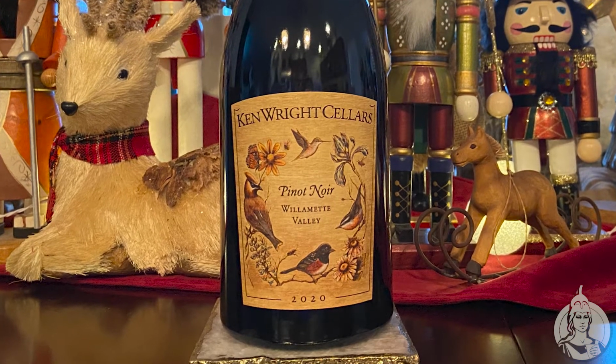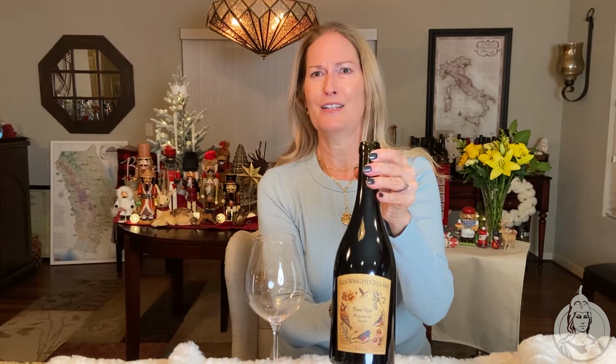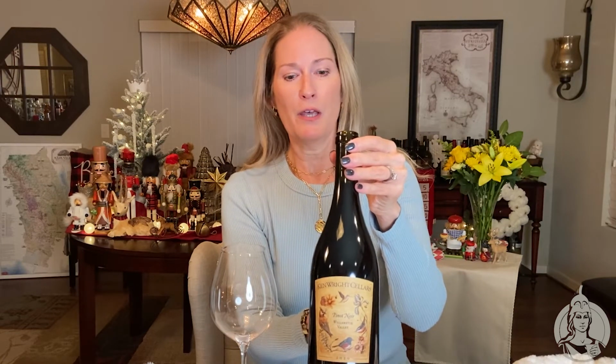I've had earlier vintages of this, and he focuses his wines, his Pinot Noirs, on site-specific vineyards, a lot of vineyard designated Pinot Noir used in his wines, and he's got like 10,000 Pinot Noirs on his site, and they're gorgeous. This is actually a very good value one, but you can go to their website and check out all of the beautiful Pinot Noirs they offer.